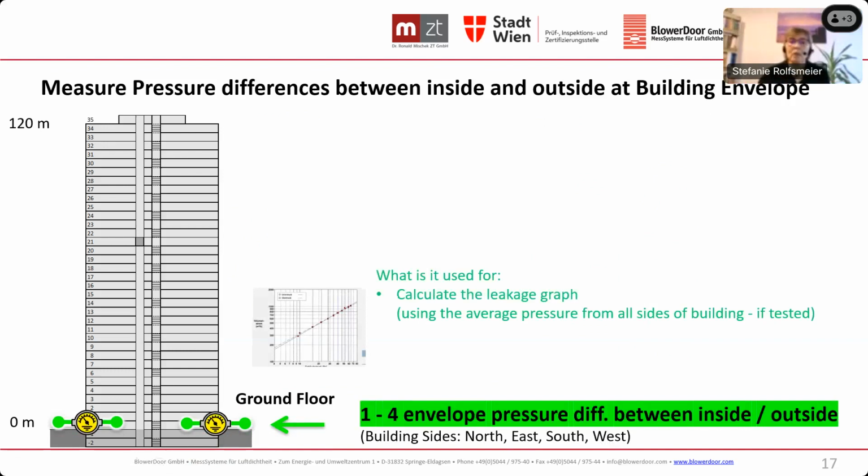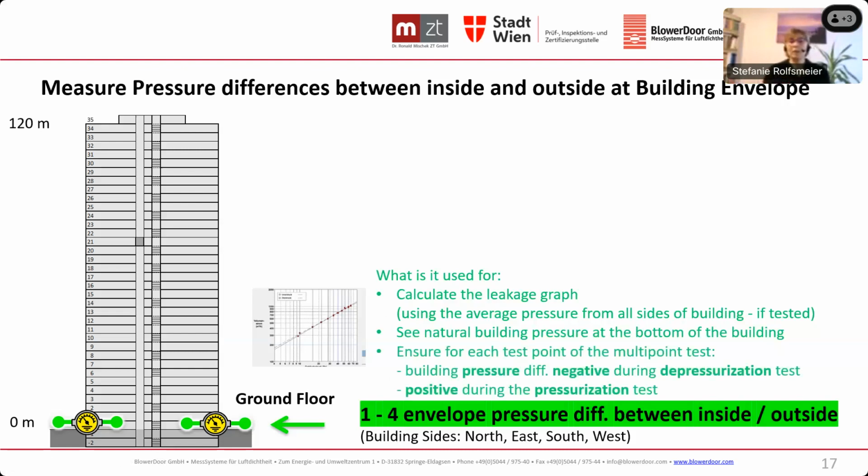We want to calculate with these values the leakage graph using the average. If we take more than one pressure difference, the average of all sides of the building from this level. We want to see the natural building pressure at the bottom of the building in real life in order to ensure that each test point during the multi-point test is negative for the depressurization test and positive during the pressurization test.